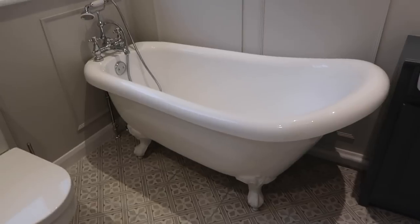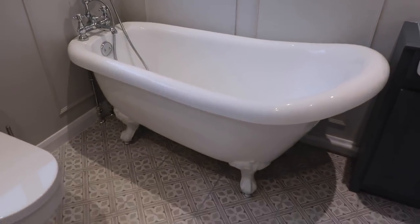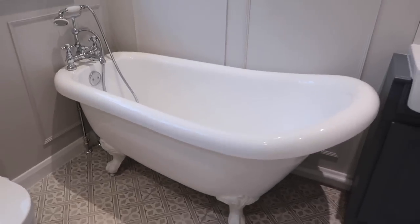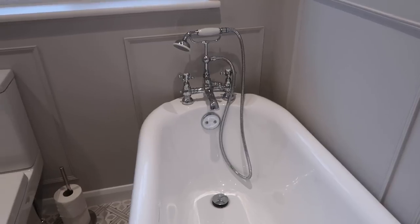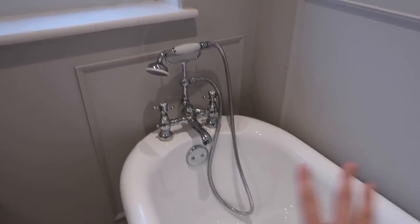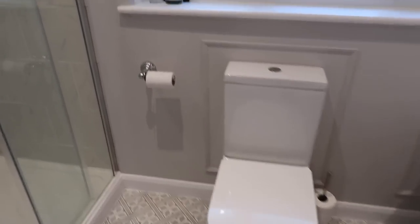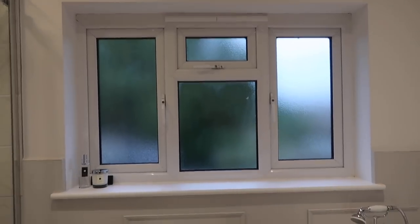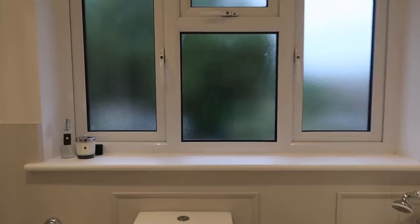The bath of my absolute dreams that I have wanted my whole life, a clawfoot bath. I just adore it. The floor needs a good clean. We're still living in a bit of a building site and there's quite a lot of dust. Anyway, so that's that. And you've got the toilet roll holder. I just love that as well. So our plan is to have shutters here, but they generally take 2 to 3 months to arrive. So that's not going to happen quite yet, but there's going to be shutters built in there eventually.